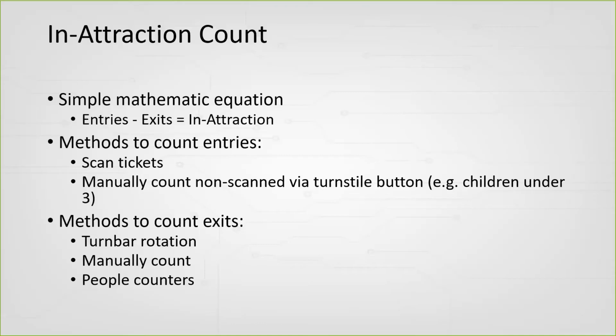On the exit side, a lot of attractions have turnstiles at the exit with a bar where each rotation counts, or sometimes we just have an attendant manning the exit to make sure it's only one-way traffic, who with a simple clicker could be counting the number of people exiting in a given time. More advanced attractions might already have people counters in place, where there's an infrared camera in the sky that knows how many people are going one way or another. But those are some of the ways that we can do that.